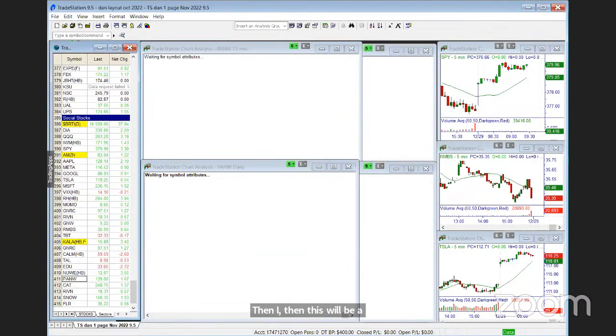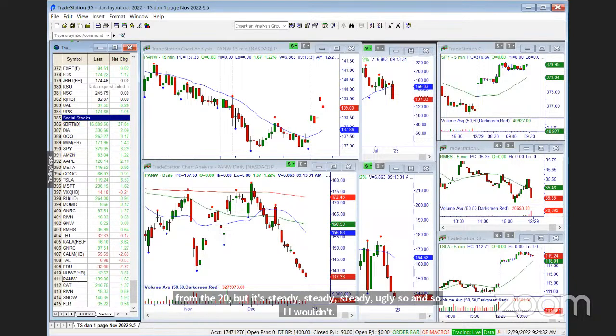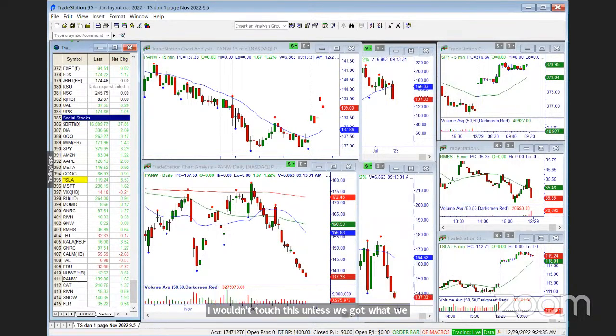Pan W. We were talking about this yesterday. Yes, it is a climactic buy setup. Far from the 20, but it's steady, ugly selling. And so I wouldn't touch this unless we got what we call a potent reversal. So I need range expansion reversal, gap reversal.